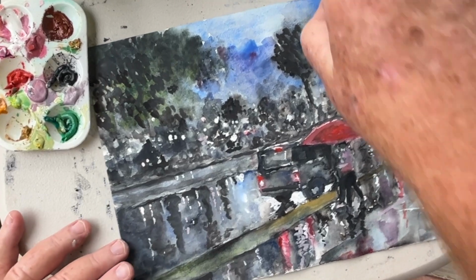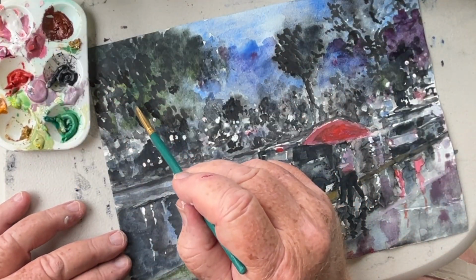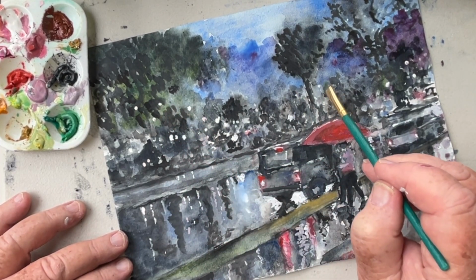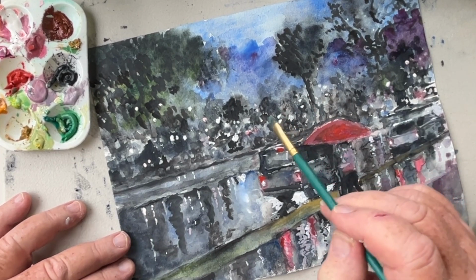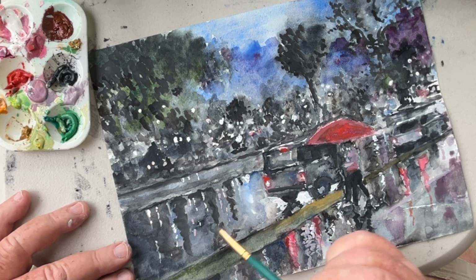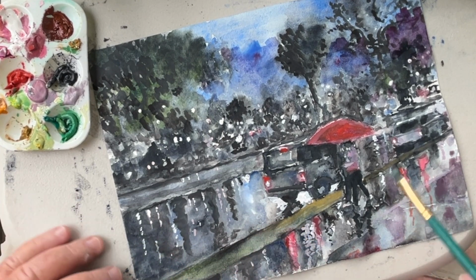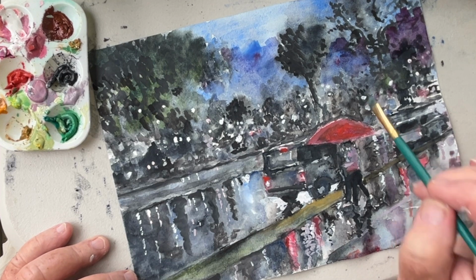And how about a few more? We'll have some white left. Some little more dots, little more spots where there's some bright lights in the distance over here. Who knows, maybe there's buildings with lights on inside, right? I just like the idea of reflections. I think reflections are cool. Don't know why.